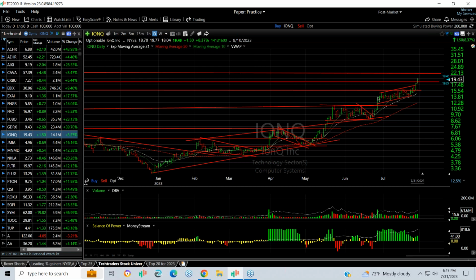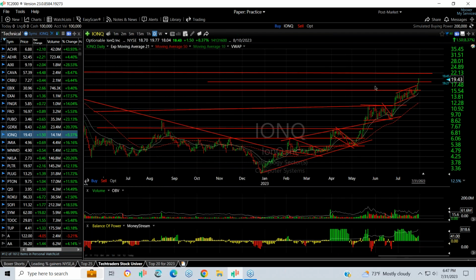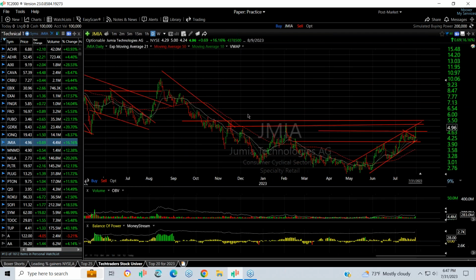IONQ, rock and roll out of a rising flag. It's accelerating now. In the last 2 days, it's gone from 18 to almost 20. $22 is your near-term target.